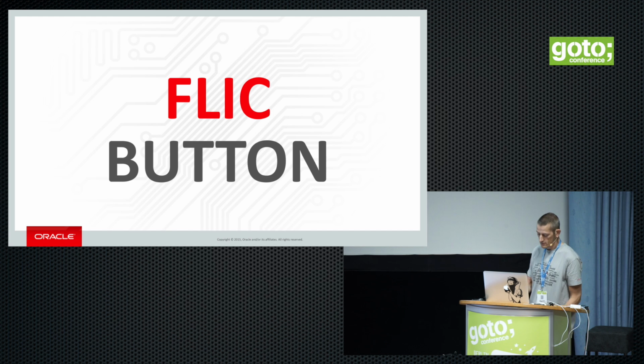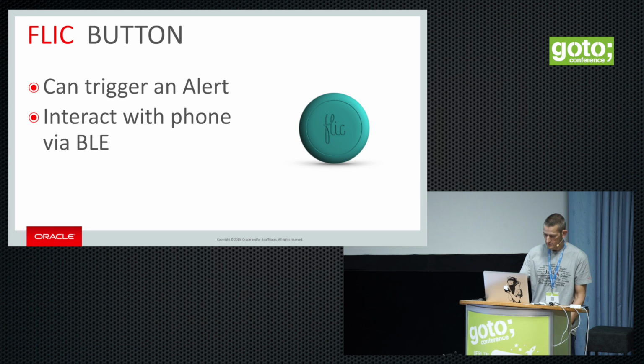So if we take a look at the flick button, I mentioned that already. With this, we just have for all buttons the same. It's just triggering an alert. So you can put them wherever you are. And as soon as they're in range of a phone and you press it, then the phone can do something. In this case, it will do the same as if you press the alert button on the phone application. And it can interact with the phone via Bluetooth Low Energy.